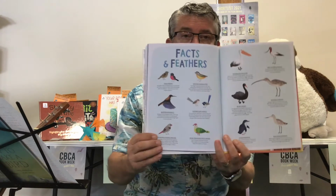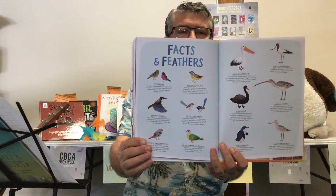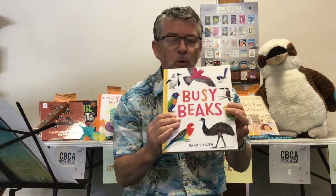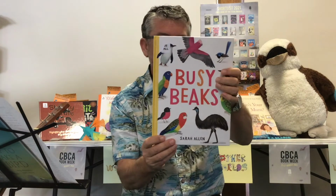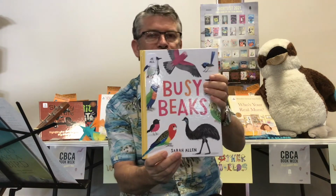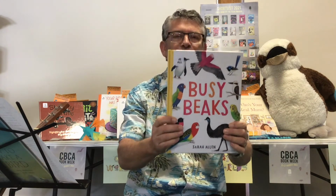Now, if you want to have a look at this book, when the library's open, you can come down and borrow this book. Remember the title? It's called Busy Beaks. It's a story there by Sarah Allen. So you're more than welcome to come and borrow that really lovely book about birds.